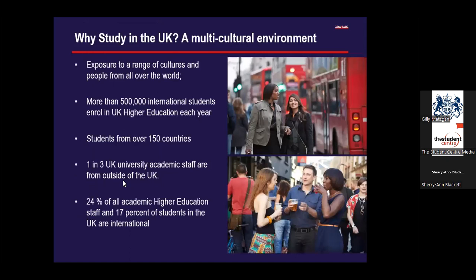you have to also consider the multicultural environment within the UK. So when you're studying in the UK, you have exposure to a range of cultures and people from all over the world, as I mentioned. So some of the latest data that we've looked at says that there are more than 500,000 international students who have enrolled in UK higher education within the last 3 years. So it's a considerable number. And as I mentioned earlier, students from all around the world. Some of the stats say from as much as 150 countries have presence of students studying in the UK at different times.